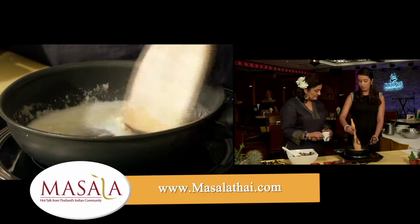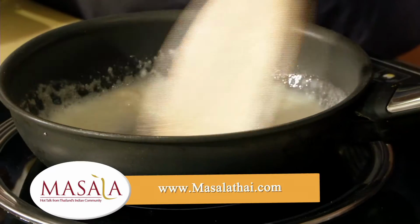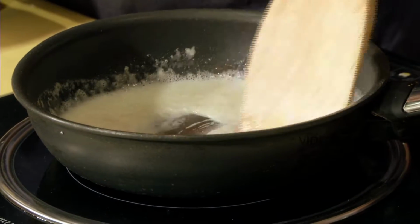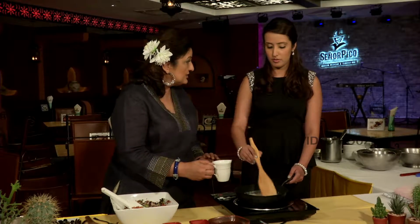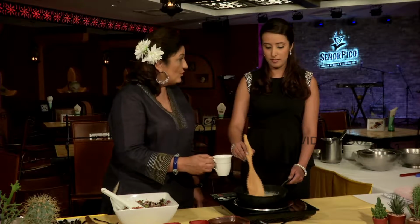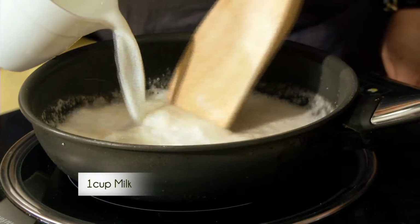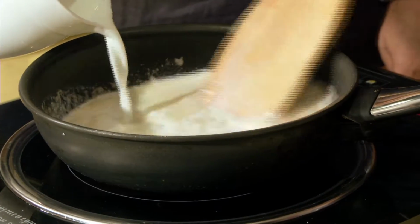Any trick while putting the fire? Just have to be as quick as possible. Yeah, this part you have to be quick, and what you're adding should not be cold. You're bringing the temperature down. Is that room temperature? This is warm. It should be hot or warm. We're adding in milk. Keep stirring. Go on.